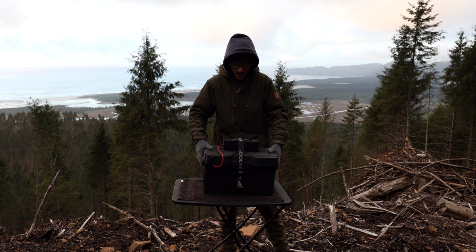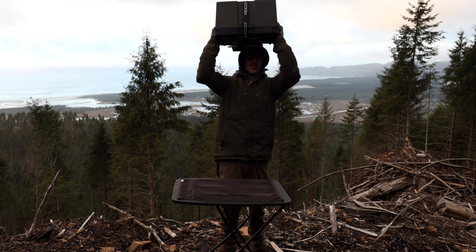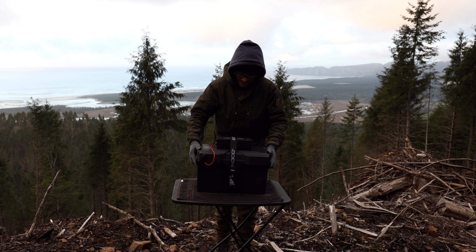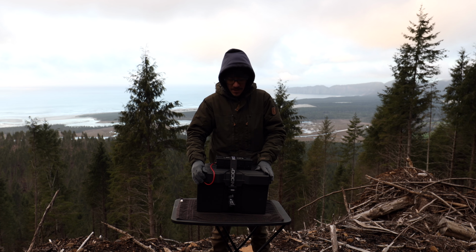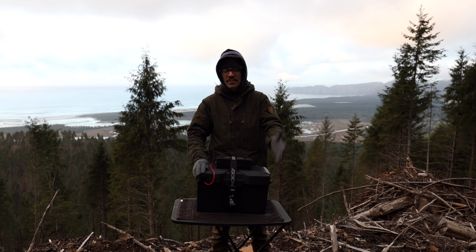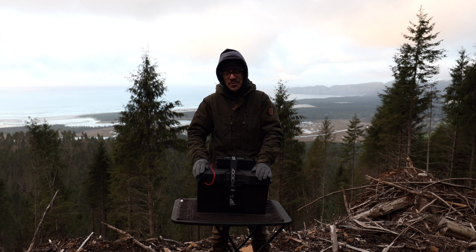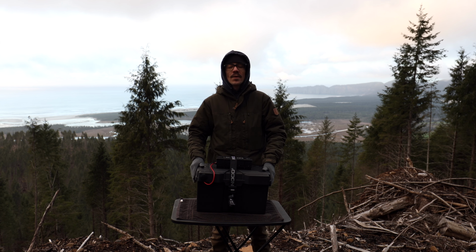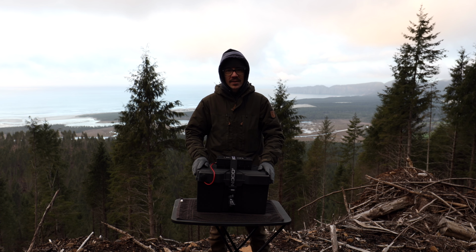You can turn them upside down if you want. There's no leaking. Don't have to worry about it. It's awesome. So lithium batteries are just the way to go, especially with these more affordable ones that we have now. There's just no reason to buy a lead acid for having power off grid. Yeah, they're cheaper, but you don't get nearly as much. These also last way longer. You get way more charge cycles out of these.